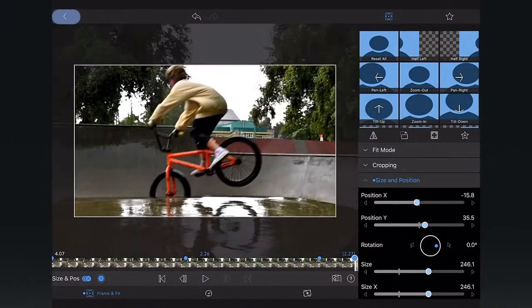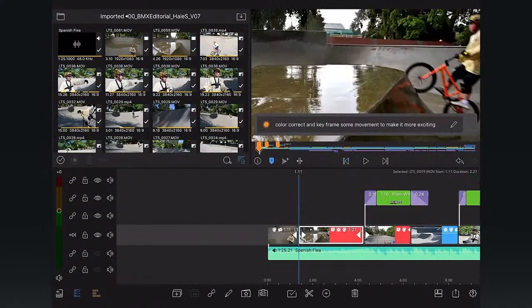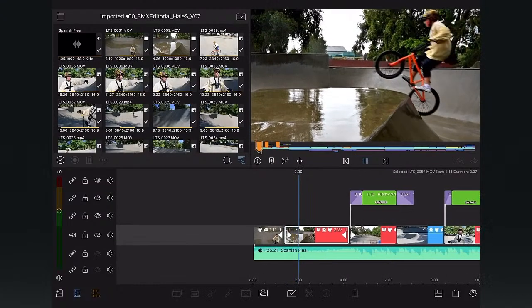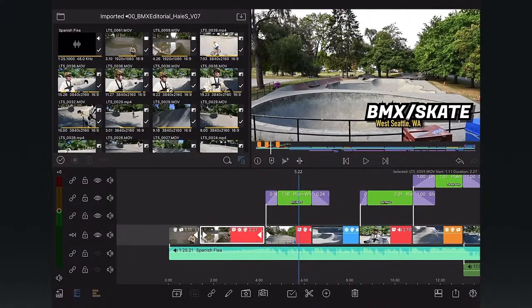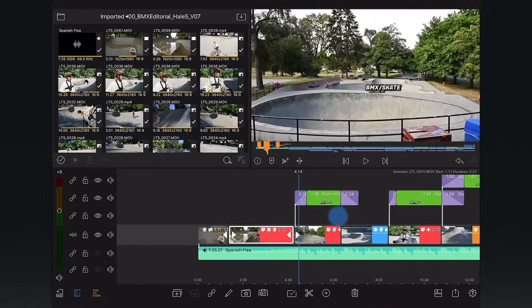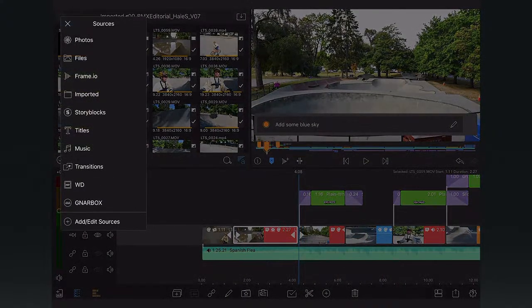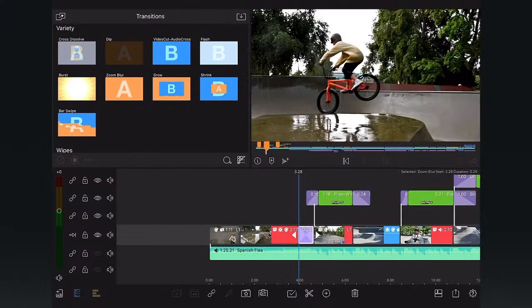Exit the editor in the upper left using the back arrow. And now let's play that in the context of the greater timeline. You can see I need a little bit more of a transition between the bike and this title coming in. So I'm going to go to my transitions and choose Zoom Blur.